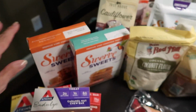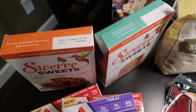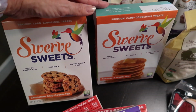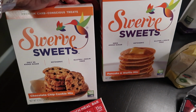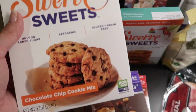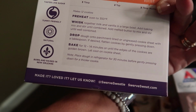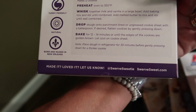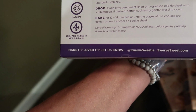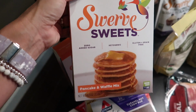Okay, here are the new flours. I was looking at this at Thrive Market. I'm about to do a Thrive grocery shop, but this was one of the things, and these were on sale. They had a coupon, so these were $5.75 or $5.25. So we're gonna try these. Honestly, it's just for convenience. For those of you who don't like to bake, everything's here. You just add milk and vanilla in a large bowl, baking mix, and stir to combine. Add melted butter, mix until well combined. Super easy. I just wanted to try that because y'all know I'm obsessed with pancakes.